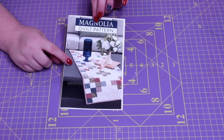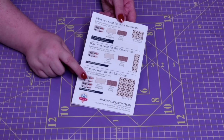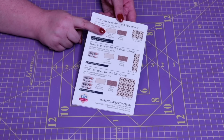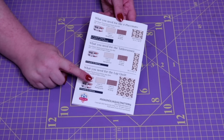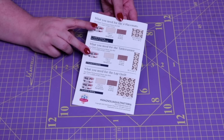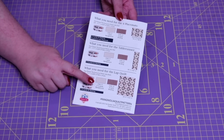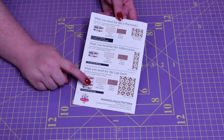I will put a link to this pattern in the first comment down below the video. This one, however, is exclusive to the box, so you're not going to be able to buy it. The only way you get the pattern is by being a Sew Sampler member. The pattern includes fabric requirements and instructions for either a set of 4 placemats, 1 table runner, or a lap quilt. The fabric that we've got, if we bring our own background and binding, we should be able to make either a set of 4 placemats or the table runner. If you want to do the lap quilt, you're going to have to secure some more designer fabric, and then of course extra background and binding.